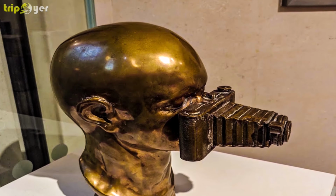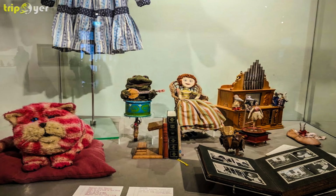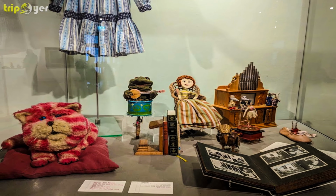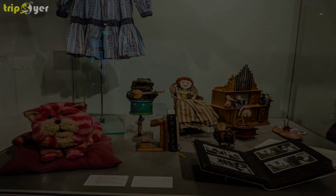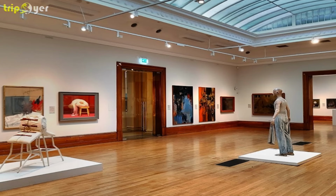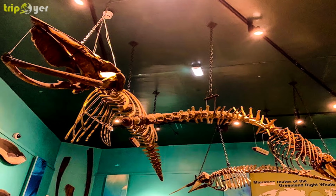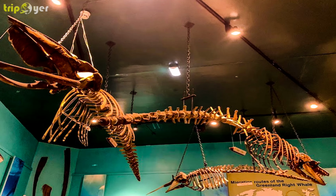If traveling with kids, be sure to spend time in the Explore Art Gallery. Here, younger visitors can create their own masterpiece, which they can even take home with them, as well as learn about the creative process behind famous artworks. Afterward, why not treat them to a snack in the attraction's cafe?